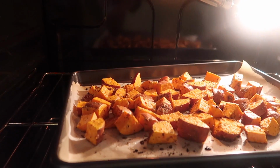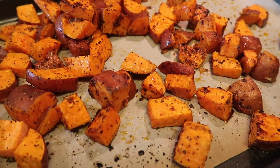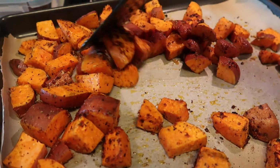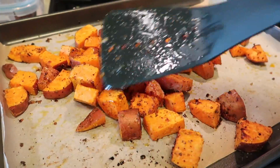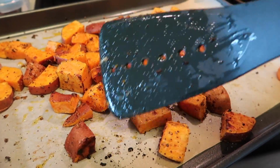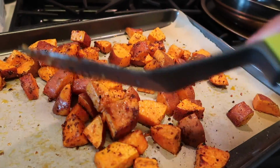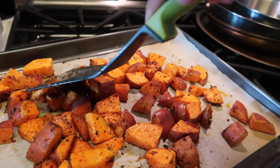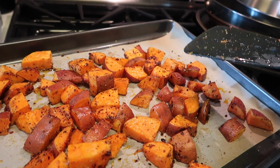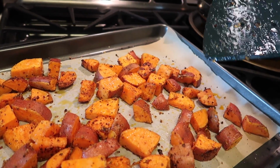Oh my gosh, yes, so yummy. Halfway done. I'm just going to toss these over so that they can bake evenly. You can see it's already getting really brown. I think it's because the honey caramelizes a little bit, so just be extra careful not to overcook them. So actually maybe these take more like 30 minutes, not 40, I would say. My oven is just really hot.